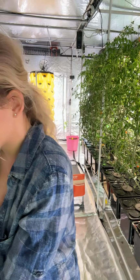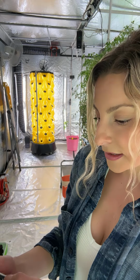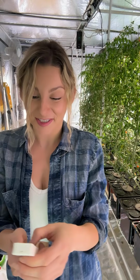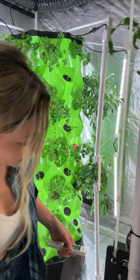All right, so how can I tell? If I turn it on, I feel like it would be 500. How do you know? Would I just stick it in the water and do a test and see? So right now, this morning, my ppm was, let me see here. I'm actually just gonna get my pH pen too. We're gonna check it and see where we're at.